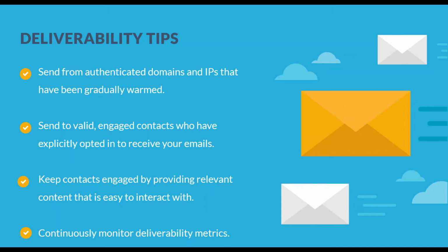Make sure you're keeping contacts engaged by providing relevant content that is easy to interact with. Again, a lot of that is kind of tied to the email template, but template aside, just making sure that the content doesn't read as spammy, that you're not providing information that your customers aren't going to want to open or click into or engage with.